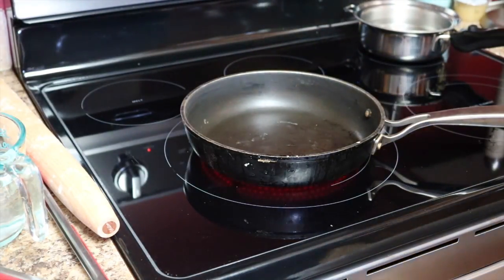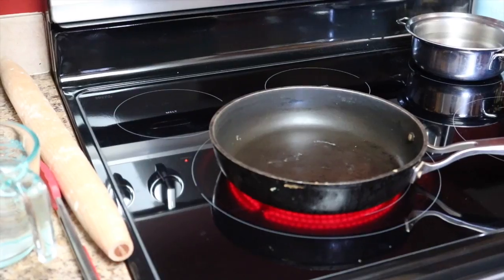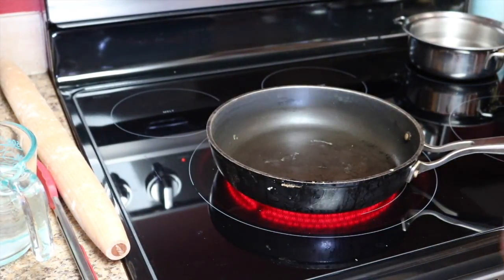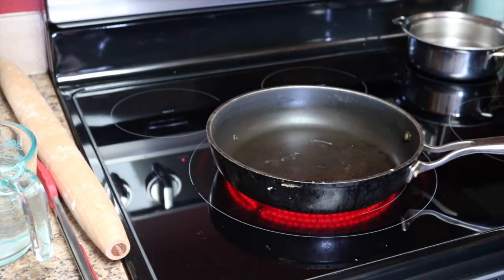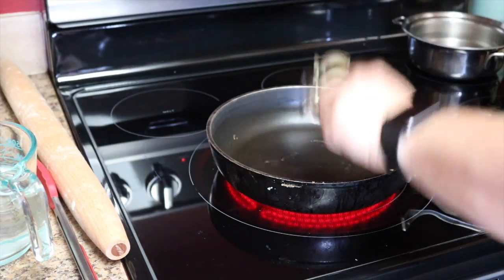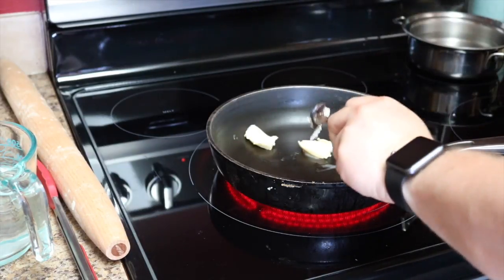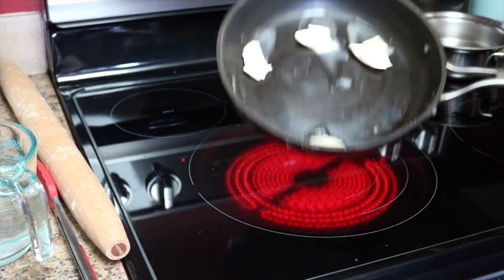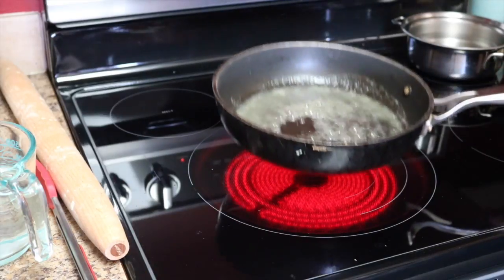But instead of using coconut oil, we're going to use butter, because butter is going to make it perfect. So the rule when you're doing it with butter is a teaspoon for every egg. So I'm doing two eggs, so I'm going to add 2 teaspoons of butter. And we're just gonna let that melt. So you can see our butter has been nicely placed all there.